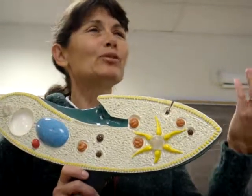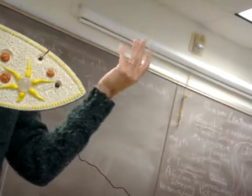Yeah, it's kind of cool. In a unicellular organism, we have dedicated cytoplasmic membrane for waste expulsion. That's kind of cool.